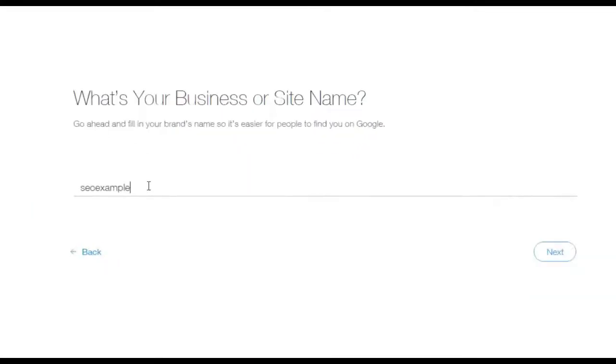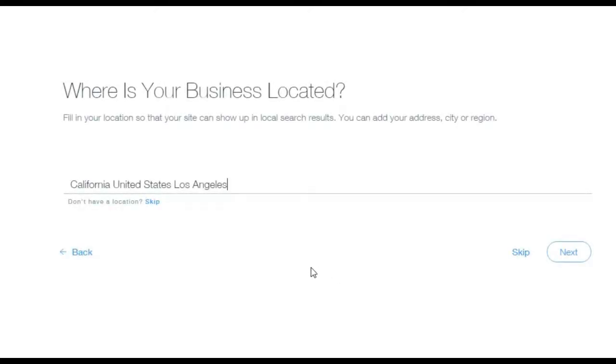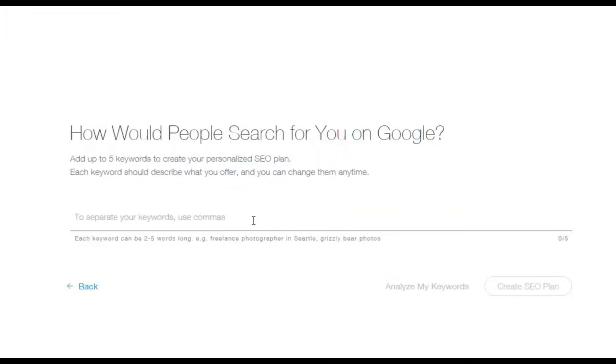So we're going to start off with what is our business or site name. We'll just call it Vintage Cars for You, or whatever it is your business or site name is. And where is your business located? Okay, so we're going to go ahead and put in a location. How would people search for you? So what you want to do is decide which keywords people will most likely type in when they're searching for a business like yours. So what we're going to do is separate each of these with a comma.